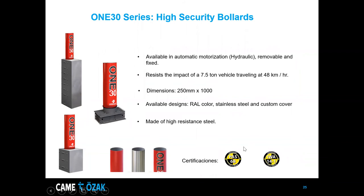I have to mention also that to pass the certification, we only use one bollard. There are other brands that use two or three bollards in order to comply with the certification.